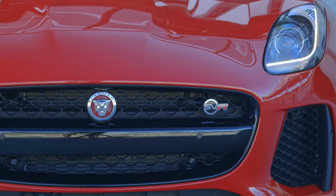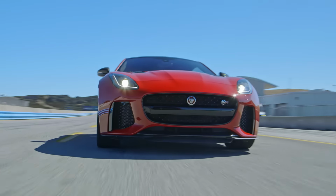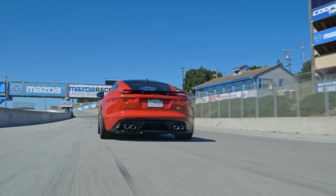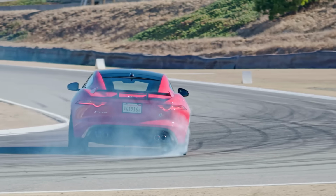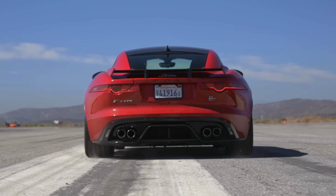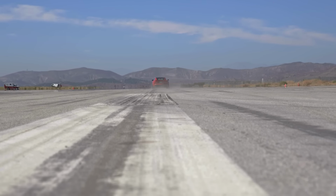SVR is the latest version of Jaguar's do-it-all sports car. Now with all-wheel drive, traction isn't an issue, and the supercharged V8 is up to 575 horsepower and 516 pound-feet of torque. Those are supercar numbers, and the SVR has supercar performance as a result. 60 miles an hour happens in 3.3 seconds, and the car runs the quarter mile in 11.5.